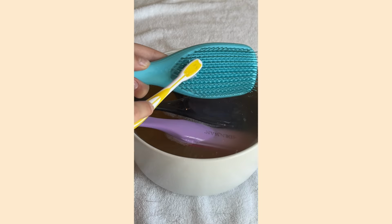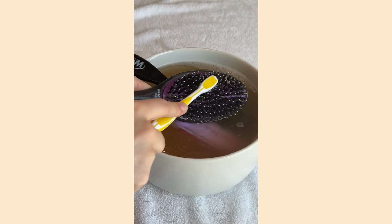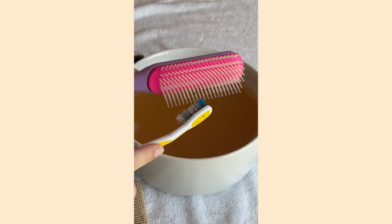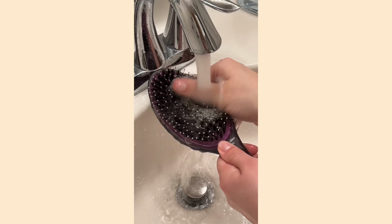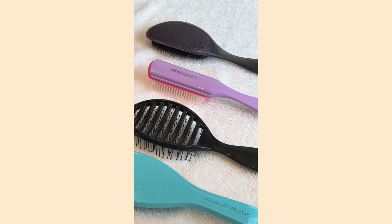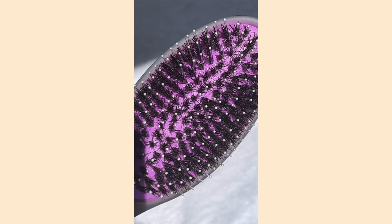When it's been an hour, I'll take an old toothbrush and I'll scrub all of the brushes, making sure all of that oil and everything is out. This is the point where I will try and get all of the little fuzz balls and everything out of them. And then I just rinse all of them off with water to make sure all of the solution that we just put on them is off, and to make sure to get all of the oil off. I set all of my brushes face down on a towel just to dry. I'll just let them sit there for like an hour. And as you can see, they came out very, very clean.